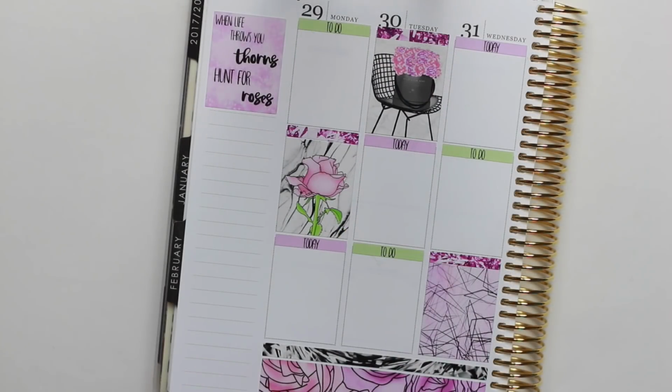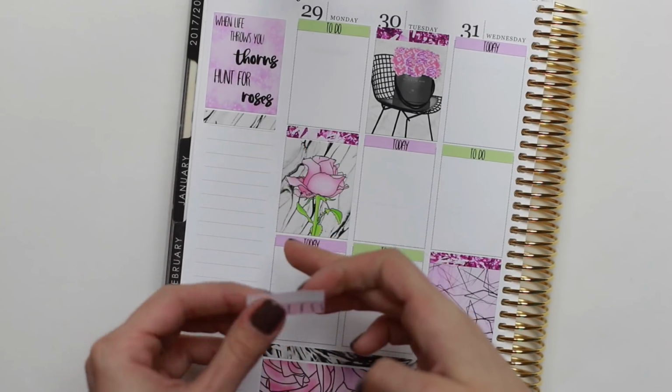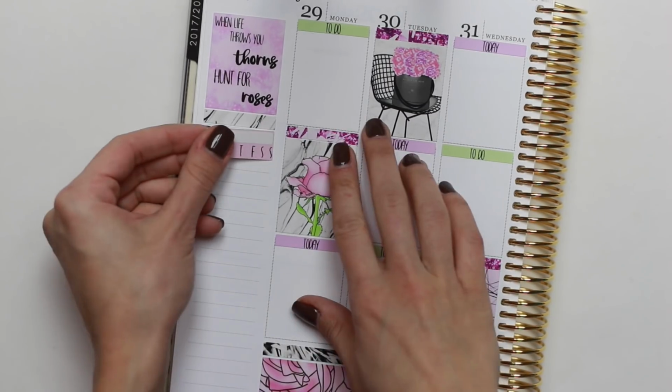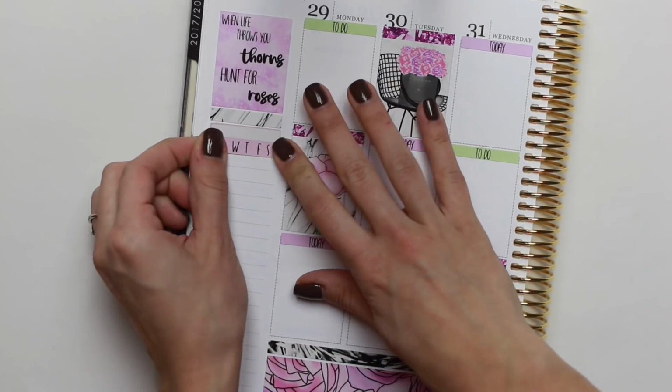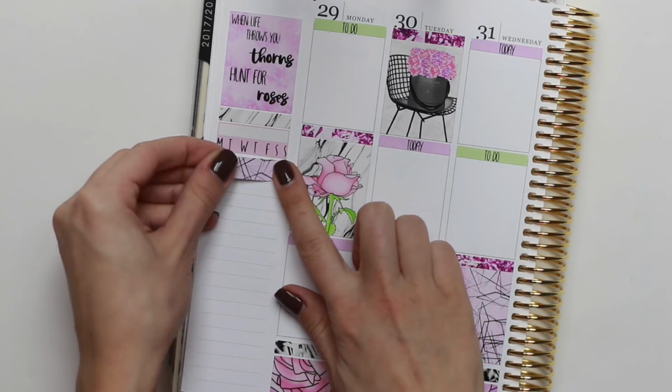Next, I move into my sidebar, and I feel like I've been falling into a sidebar rut. When I first started planning, I really utilized my sidebar, my habit tracker, and a list of goals that I want to get accomplished. But I don't know, recently it's kind of just there and I fill it out because I had to. I just feel like I'm in a sidebar rut. Have any of you felt that way before?